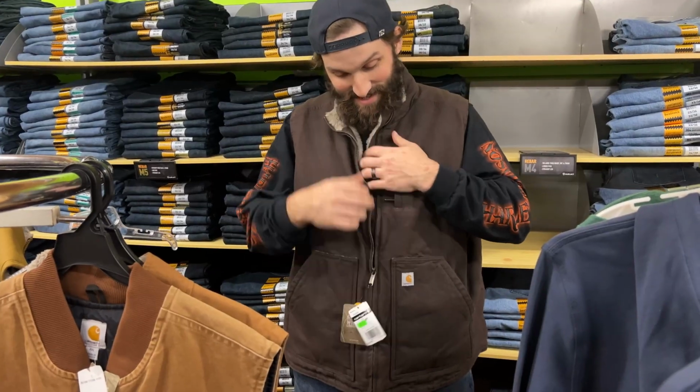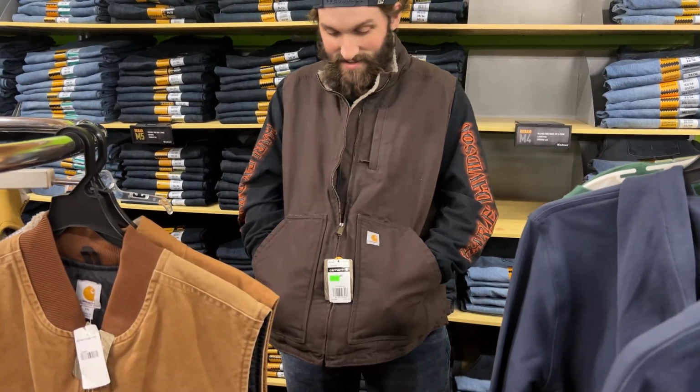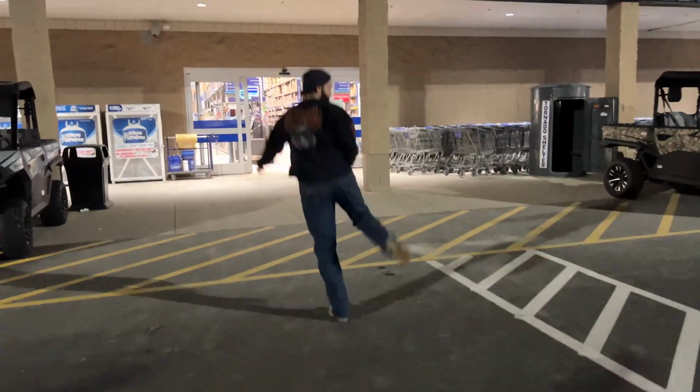Yeah. Okay. Inside pockets. Lots of pockets. Do I need any of this? Not today. New boot goofing. Yeah. Oh, I missed it. Do it again. Do it again.